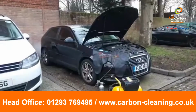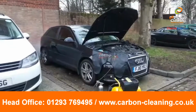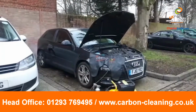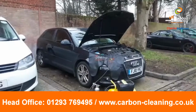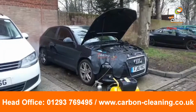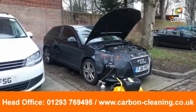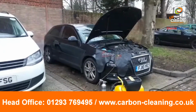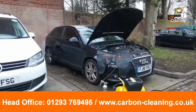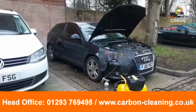Good afternoon all. We are in Roehampton in South London today, working on this 2010 Audi A3 2-litre TDI. It's having an engine carbon clean and a DPF clean service. Was very blocked up, over 200 millibar idle.